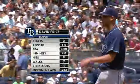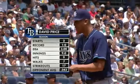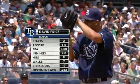Here's David Price, 6'6", 225. 2 starts this season, 1-0. Had a great one his last one. 3.0 ERA, 9 innings pitched, and 17 strikeouts.